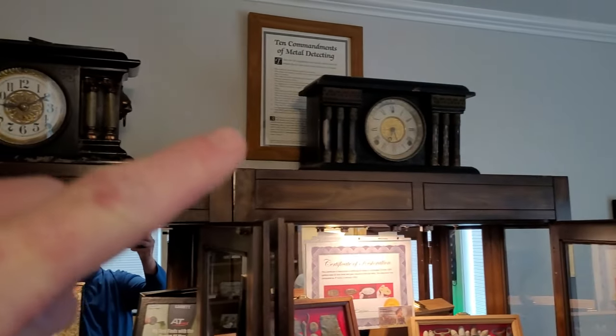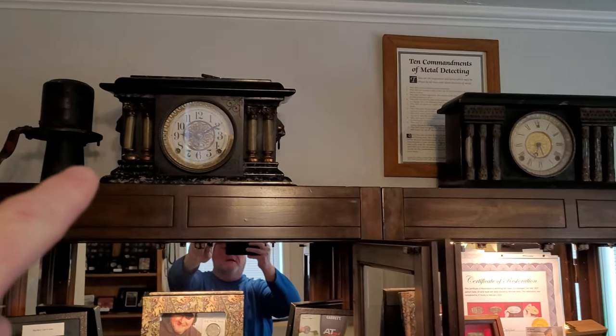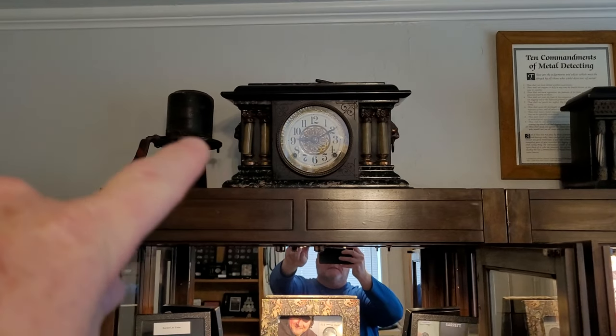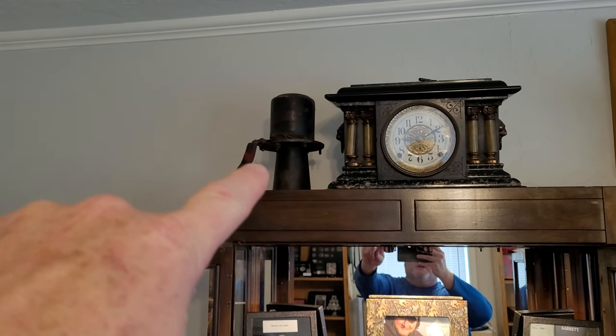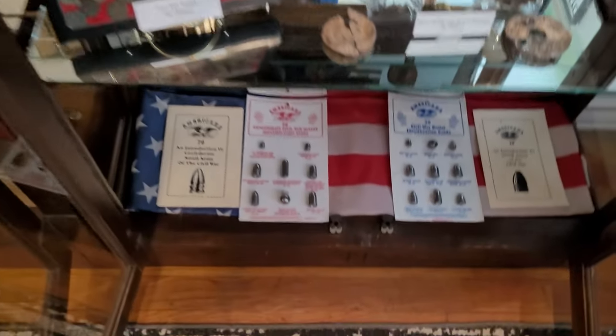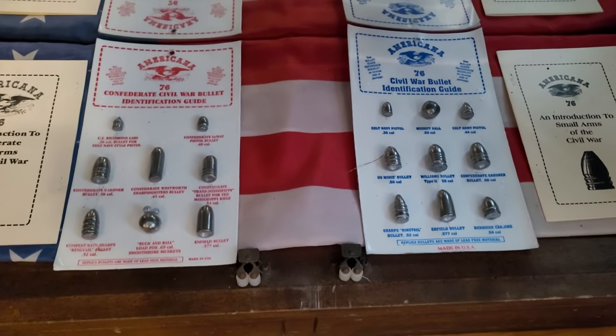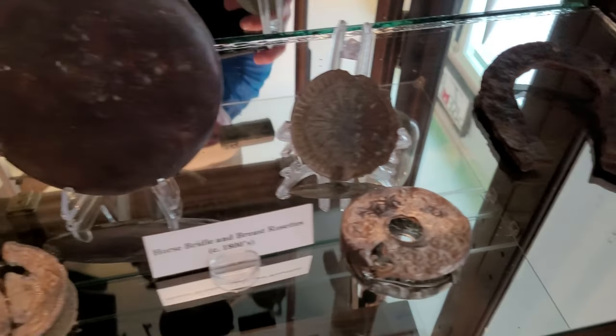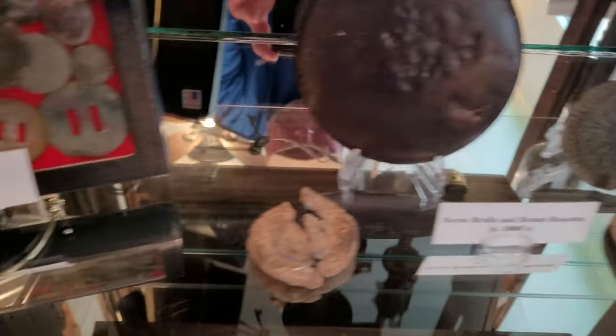Two clocks from the 1800s that were my wife's great-grandparents, I believe. One was mid-1800s. An ahooga horn from a Model T Ford. Still works when you put a battery to it. And we'll start down here. Got some replicas of some bullets. And then we got horseshoes, some horse rosettes here.